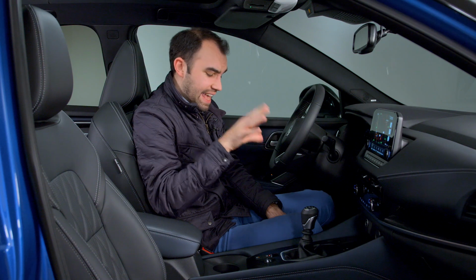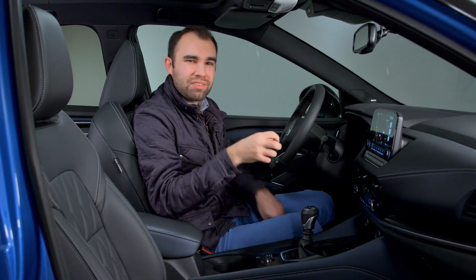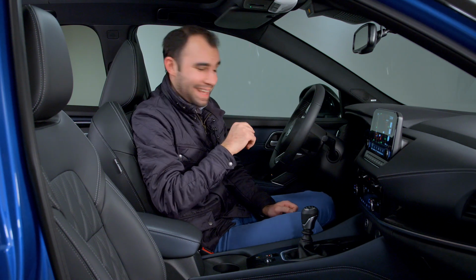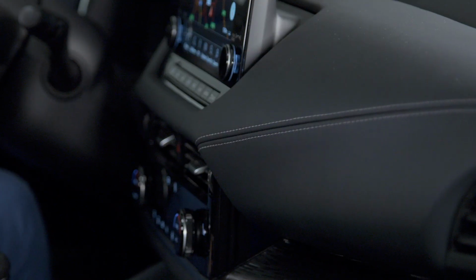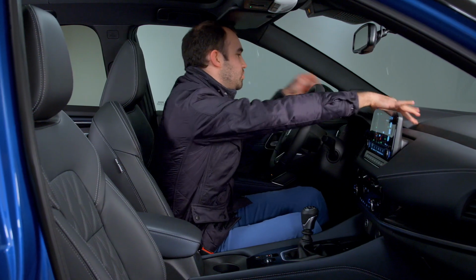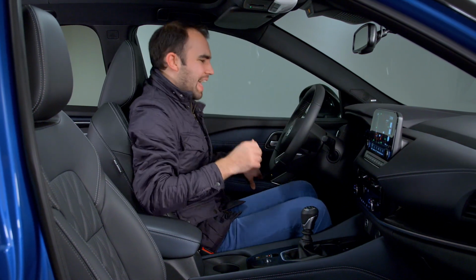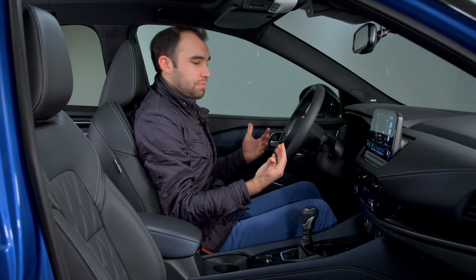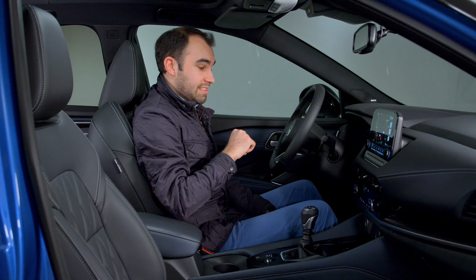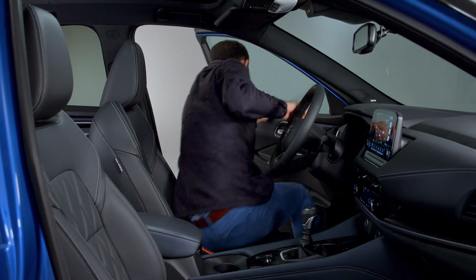Another nice thing in here is the quality. I mean, the last Qashqai, the interior quality was just average, really, to put it politely, but this one, lots of lovely soft touch plastics. We've got leather on the dashboard here, squidgy plastics all around. The doors thunk really nicely, and it feels very, very comfortable. I mean, for families on long journeys, it's going to be very comfortable indeed. Right, that's enough about the front. Let's look in the back.